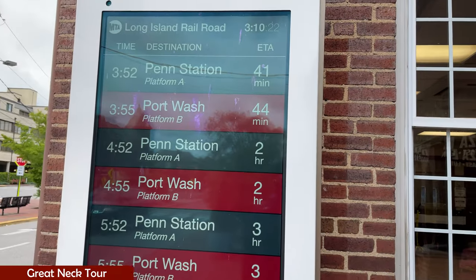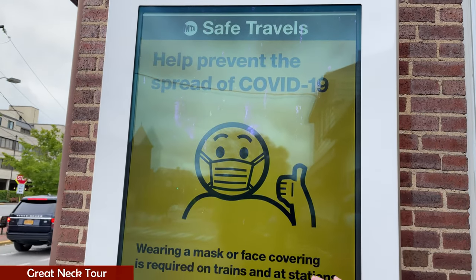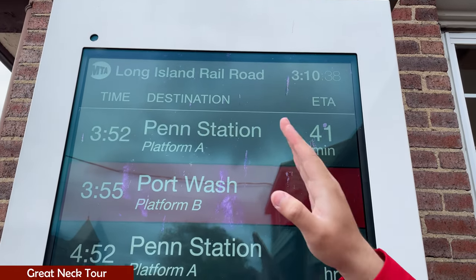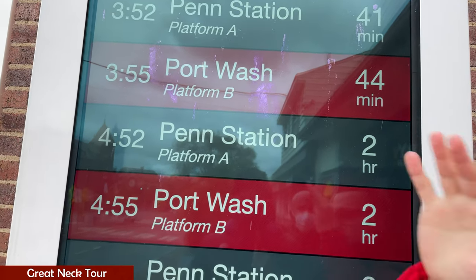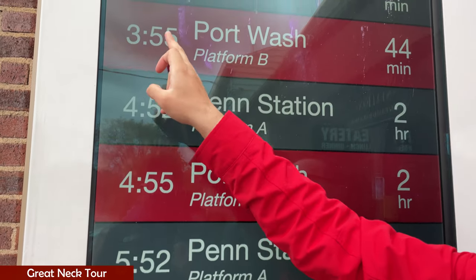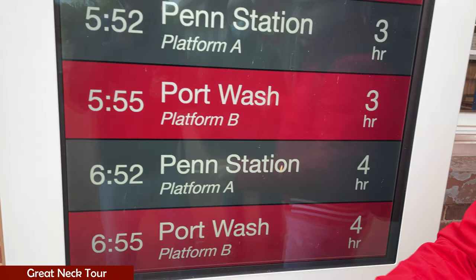You're going to see your first sign of amenities. So over here is your new display totem. Of course, with the pandemic still going on, you're going to see these advertisements up. So the next train going to Penn Station, 352 Platform A, and the next train to Port Washington, that'll be the 355. And you're going to notice that there's a pattern because it's hourly service. 352, 452, 552. So for the Port Washington side, 355, 455, 555, and then the last one would be 655.